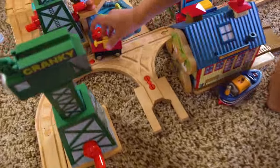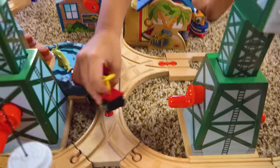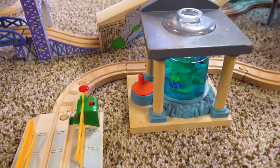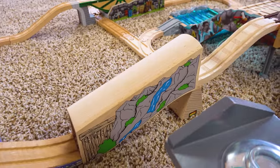Did you already catch something? I catched it. Welcome to the fishery. Would you like a fish? No, thank you. Would you like a shop? Would you like to visit the aquarium? Would you like to go up a ramp? No, thank you. Would you like to see a waterfall go that way?